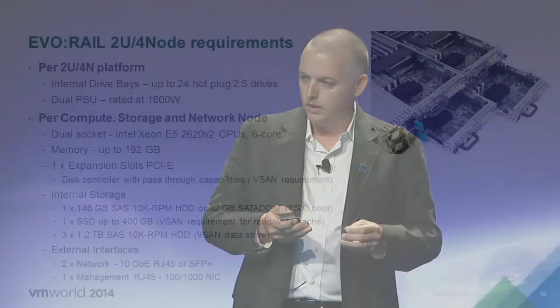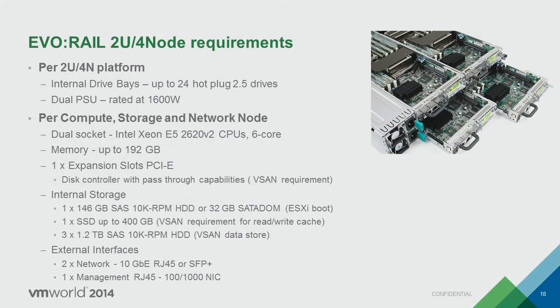So let's take a closer look at the hardware platform. I don't think everybody's familiar with these 2U 4-node platforms. They are becoming the rage, in large part thanks to people like Google, Facebook, and others driving these very dense platforms into the data center.